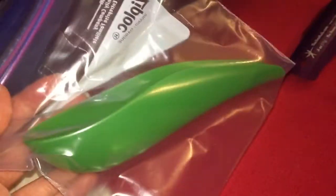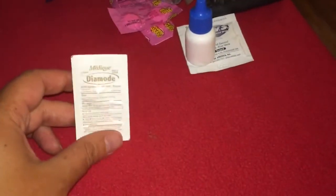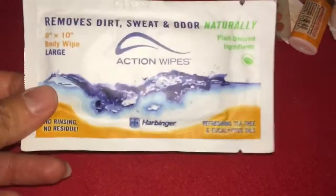This is a stand-up pee device. So much ibuprofen. Pepto-Bismol packets. This is hand sanitizer and a sanitizer wipe. This is anti-diarrhea stuff. This is oral rehydration. This is a little lighter. These are for nausea.